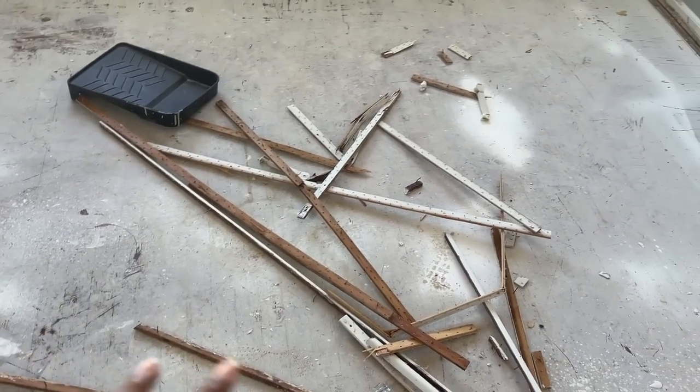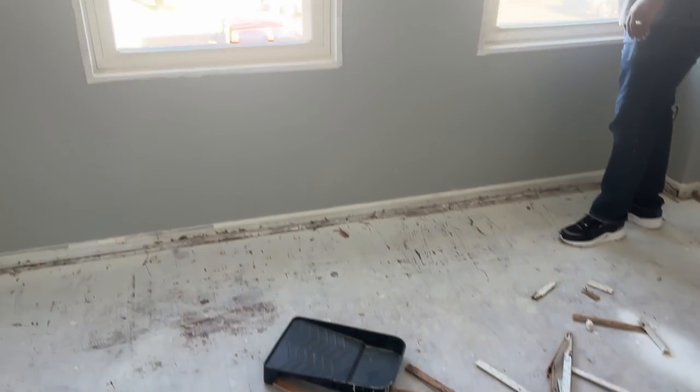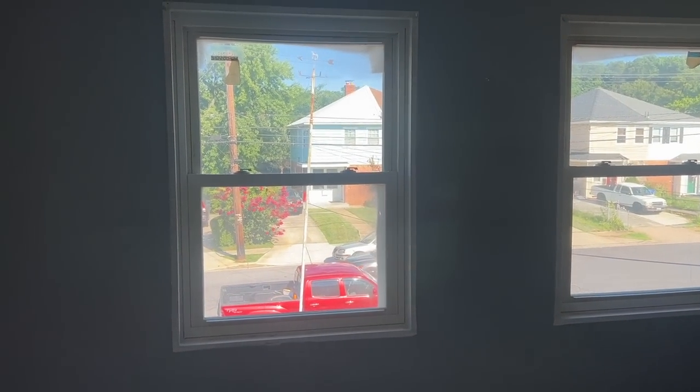And as you can see, these drips are like the tobacco from the cigarettes. They said that she constantly smoked, so it's going to be a lot of primer and stuff, but they pulled up all the carpet tacks. This is the master bedroom. We were able to salvage all of the windows. We just need to clean them. As you guys can see, they just need to be cleaned.